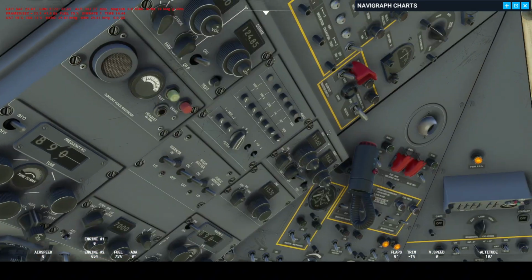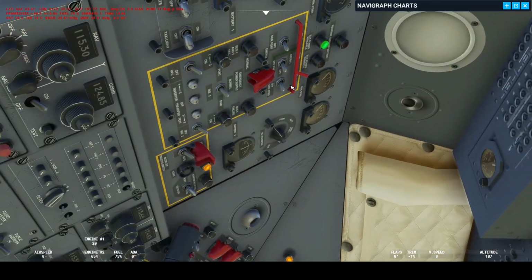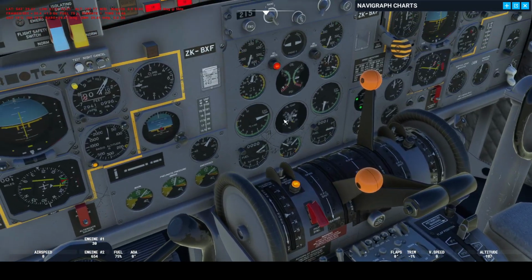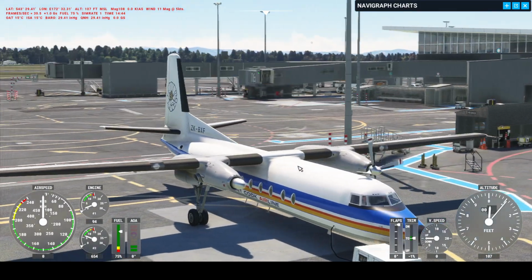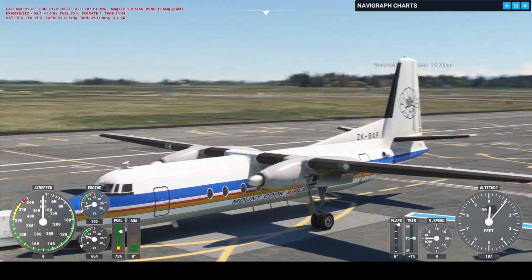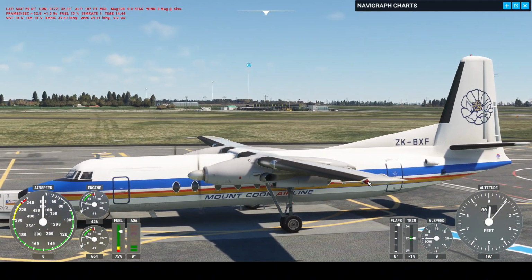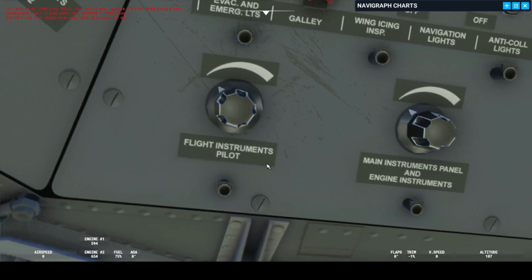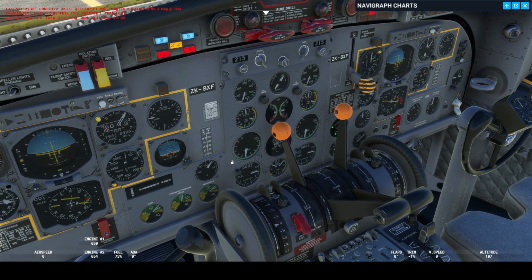Now we do the same for the port engine. I have to do this too. Turn on the generator for that engine that's running. This brings back so many memories from when I was a child at Rotorua Airport. The only thing here, you can't tell if the lights are on or not. Oh, the nav indication lights, oh yeah, they are on. Sweet, so that's the girl powered up.